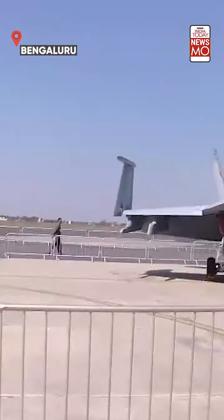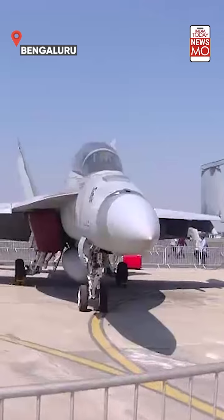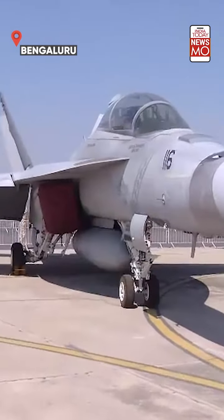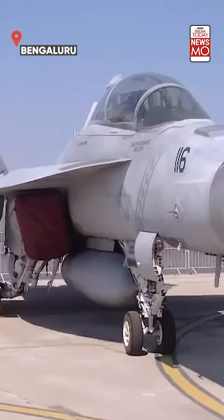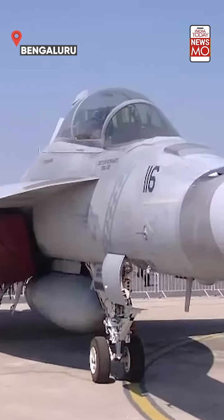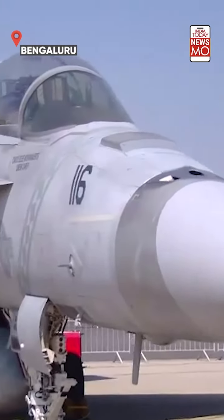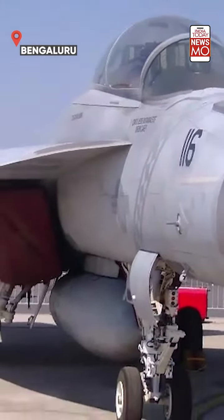How things have changed over the years at this particular show, but some things remain the same. And one thing that has been a consistent appearance at the Aero India show is this aircraft you see. That's the Boeing F/A-18 Super Hornet. It's a US Navy fighter. It is in operation with many air forces around the world, and Boeing has tried for a long time to make this the newest asset of the Indian Navy.